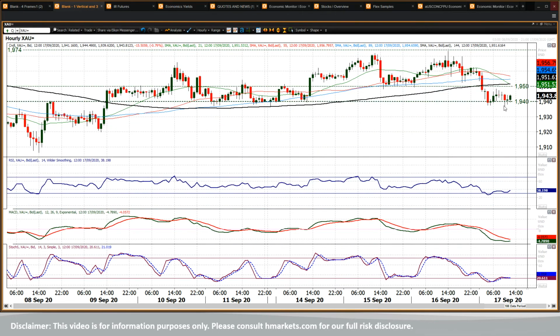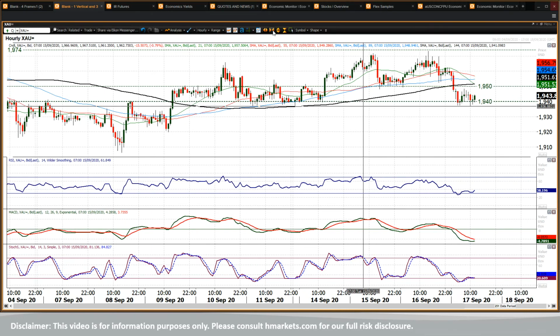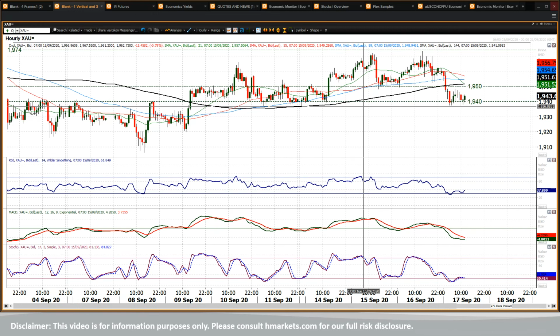It's interesting that the support we've been talking about in recent days, a band of support between 1937 and 1940. You can see that 1940 level and 1937, these reaction lows. Again, support coming in yesterday and this morning, on a couple of occasions around that 1937 mark, and then rallying back above 1940. So it's a level that seems to be holding at the moment.